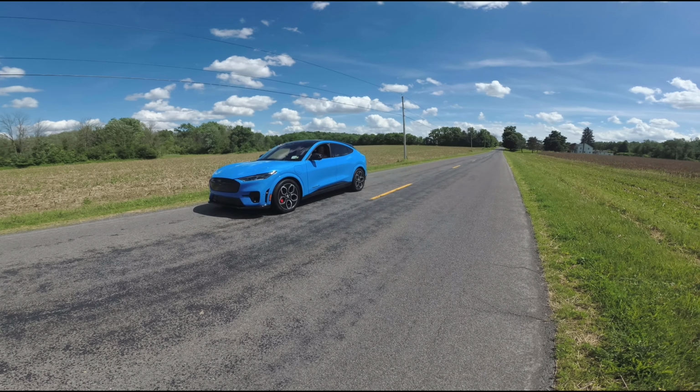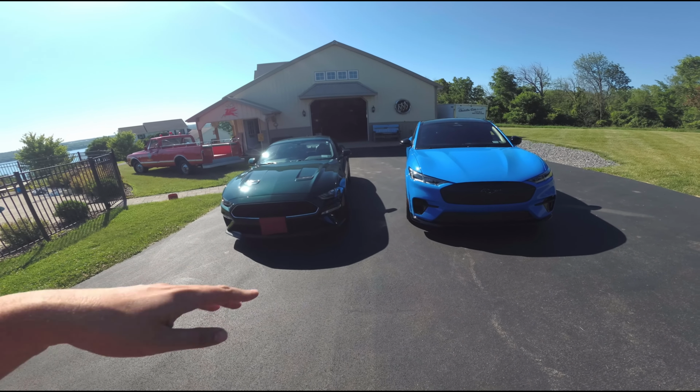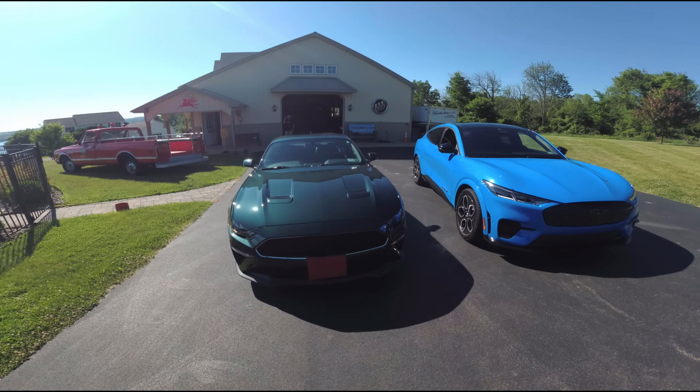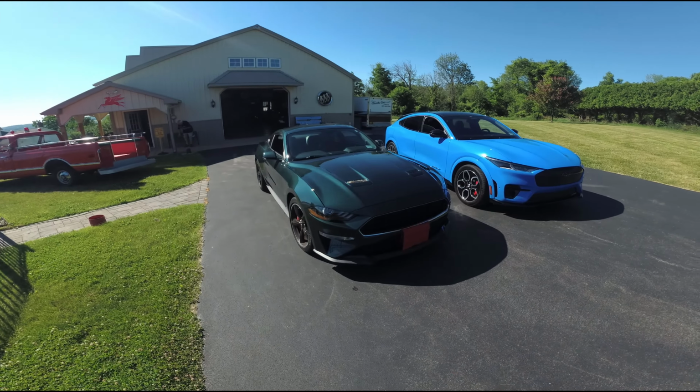Long ones too. So to close out the video here, I want to do a comparison and show off the Mach E next to a real Mustang, a Bullet 2020 Mustang. You can see a lot of the design cues that they carried over from the real Mustang over to the Mach E, from the headlights to the shape of the grille and the chin spoilers as well, and also from the side cues. Now, given the Mach E is an SUV, this is a real coupe car.